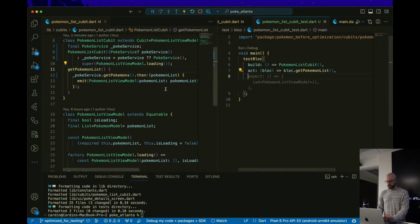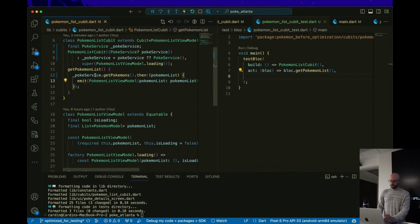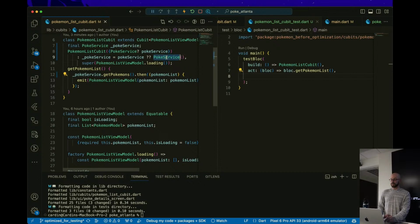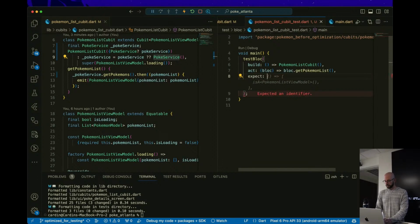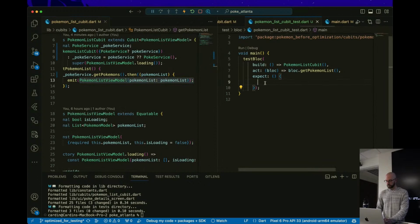So for us, once we initialize and we call our action, we call our block getPokemonList, we expect it to obviously get our list of Pokemon, and then we're going to emit our view model with our list. So you probably already guessed, we're going to need some mocking here because we don't have a Poke service, or if we do, it's going to actually call our real Poke service. We don't want that because we don't need it. We want a substitute. Let's go ahead and do our expect before we dive into that, because that's going to be a little more complex. So I do at the end want to expect that it emits a Pokemon list view model.